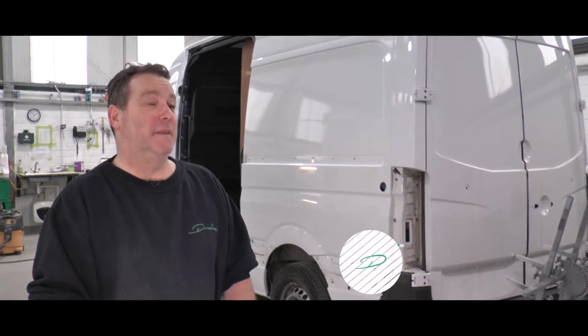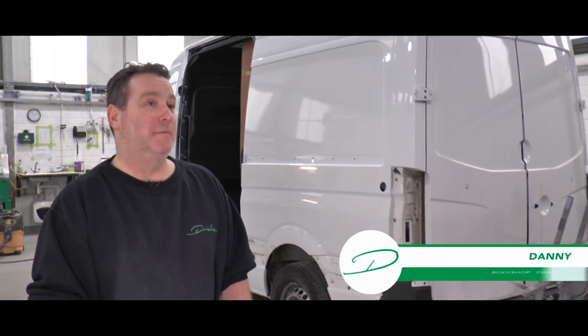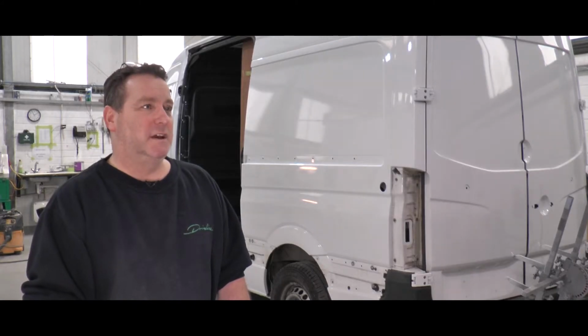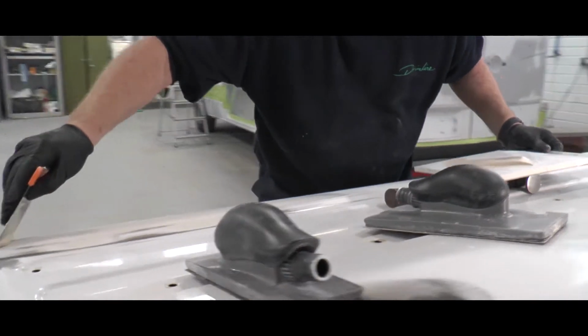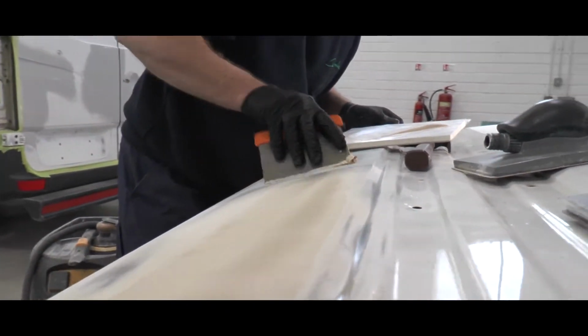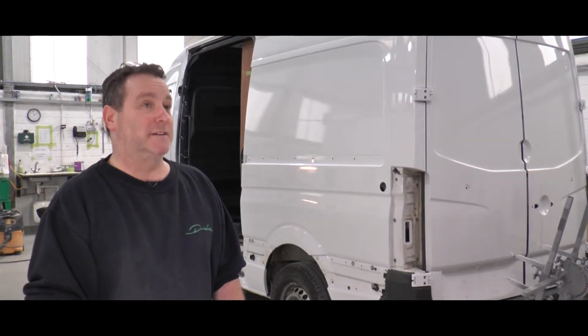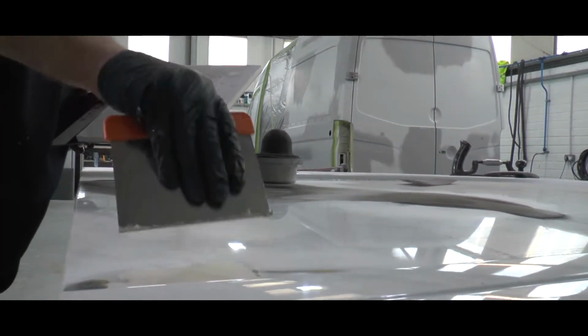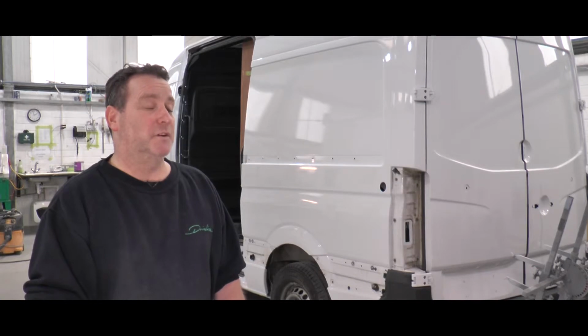My name's Danny. I'm in the body shop for Driveline down at London Apprentice. Been in the trade 22 plus years. Yeah, I've seen quite a few changes. I worked for a major Ford dealership. Transit vans were a big thing there, so not too dissimilar to what I'm doing here. So good experience on the commercial side.